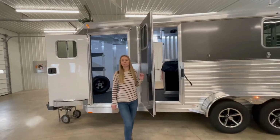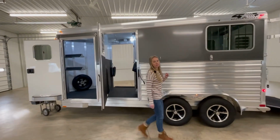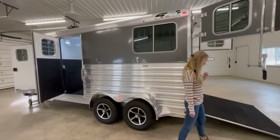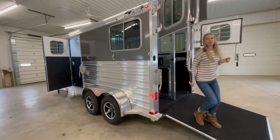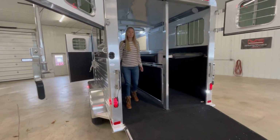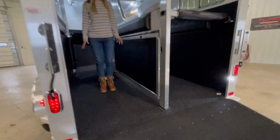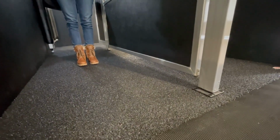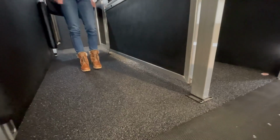The charcoal skin is an option. This trailer is 7'6" tall and it is 16 foot in length. The rear ramp and the side ramp are both easy lift. The floor in here has a WERM floor that stands for We Eliminate Rubber Mats. It is a permanent poured floor and there are no mats to pull.